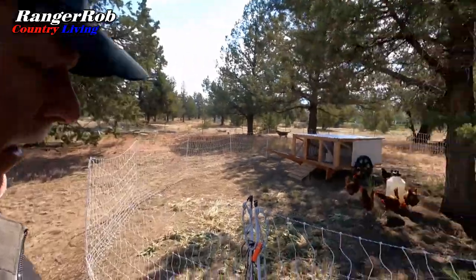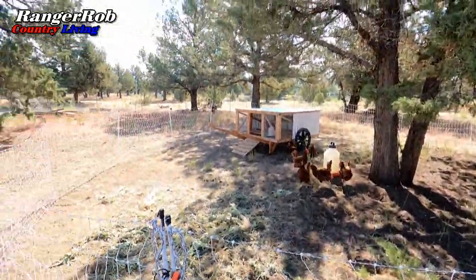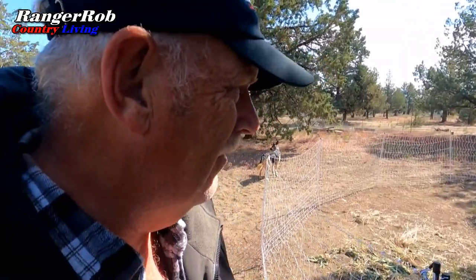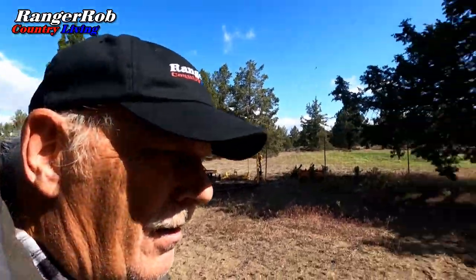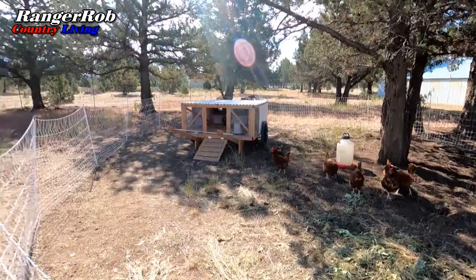Let's check on our chickens here. Power them down. Do a chicken count, which I see 3, 4, 5, 6, 7, 8, 9, 10. Look at that. All 10 of them. These guys are, I think, starting to like the freedom.